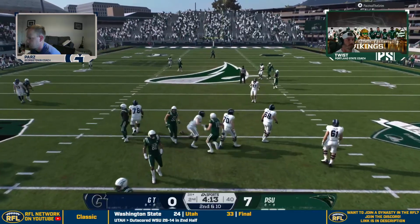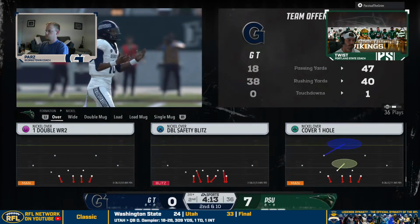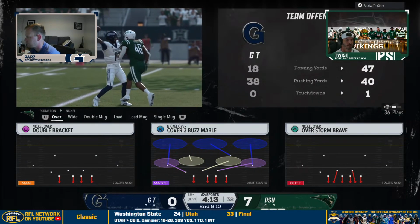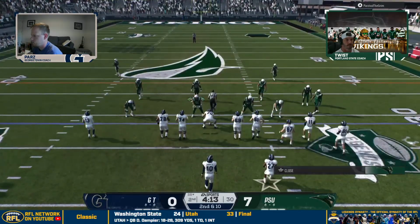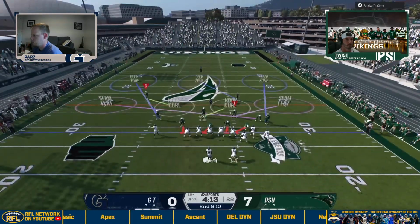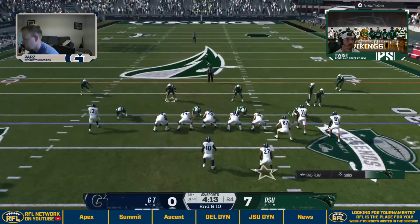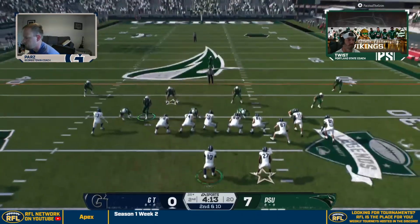As pressure gets in the face of Thomas, and it's incomplete. Try to find his tight end over the middle. It's 2nd and 10. Second and 10 from the 28-yard line.